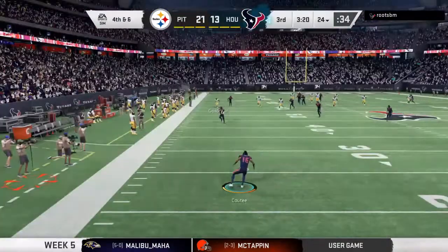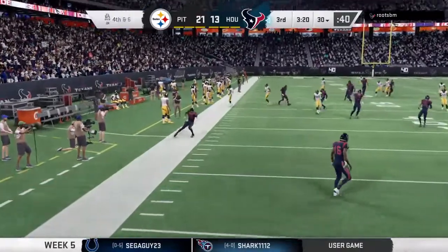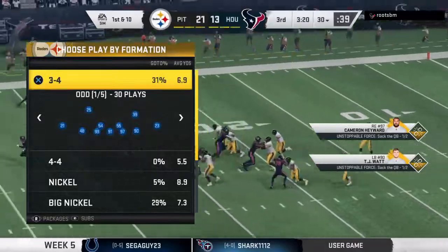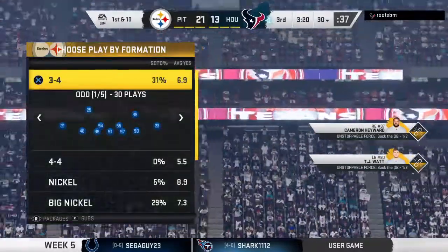And the kick's away as he angles this one for the sideline. And this one goes angling out of bounds, and it will be spotted inside the 30-yard line.